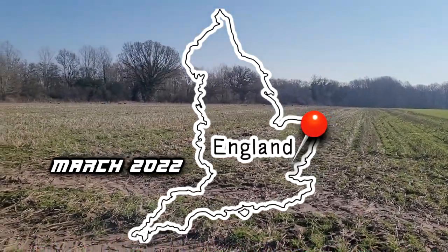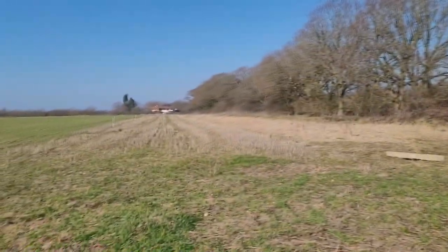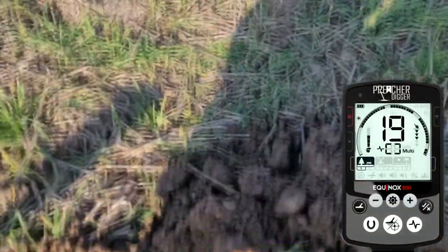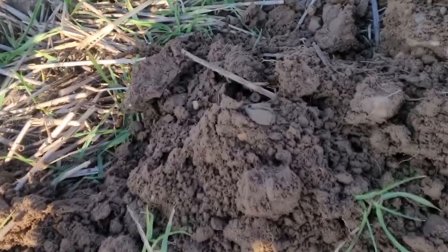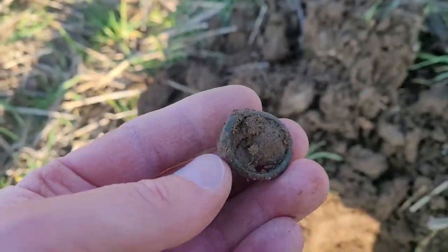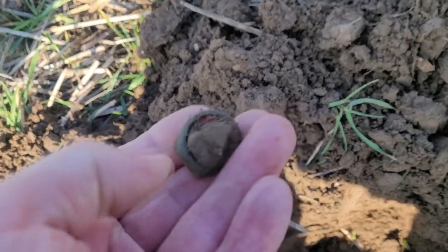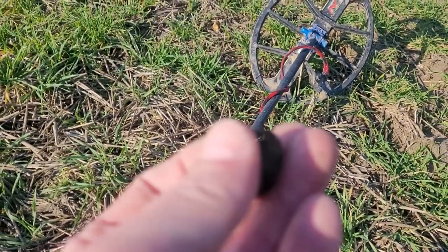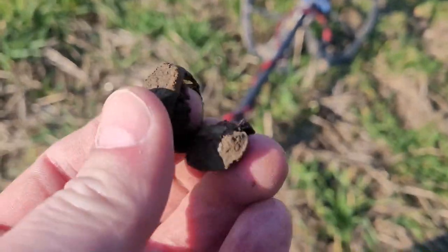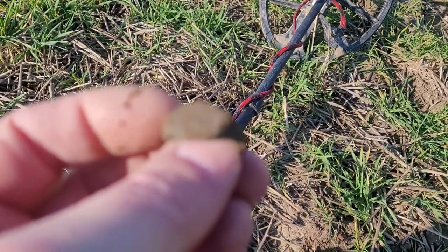Still working the old stubble field. I'm gonna hit this other side next. Got a 1920. Popped it up. Check that out. That is gonna be a very old ring. Wow, let me get it in the sun. A very old ring. Check that out.